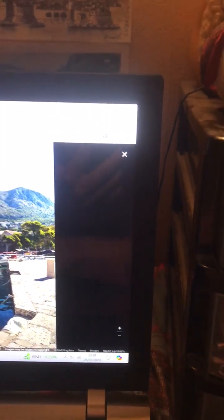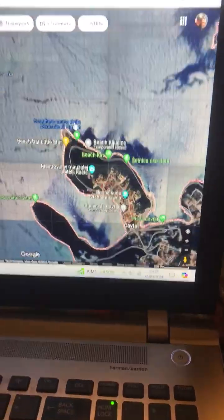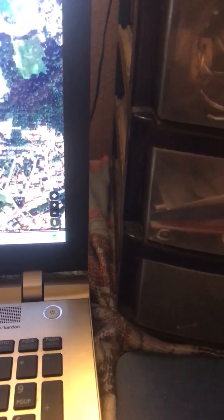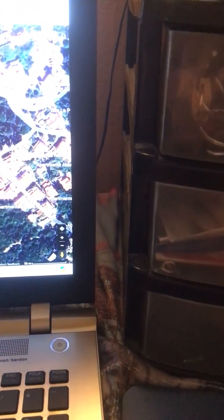Then if we go down to Cavtat just quickly, I'll show you that as well, because you can get bus number 10 from Dubrovnik to go there. When you go to Cavtat from Dubrovnik, the boat comes in this way and docks at the promenade just here. So you'll come into Cavtat just here along the promenade. That's actually not it, sorry. I'll get the street view up in a minute. I don't think it's going to give me the street view. Never mind, that's basically what it looks like.